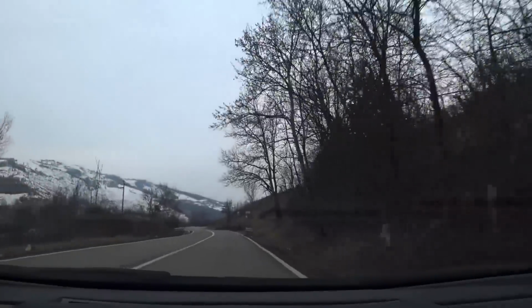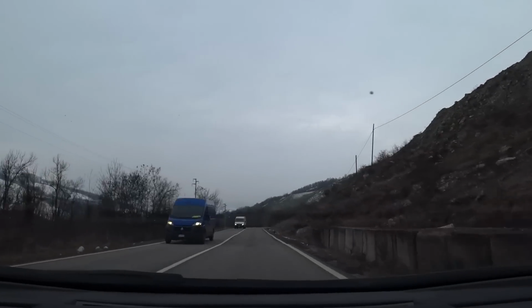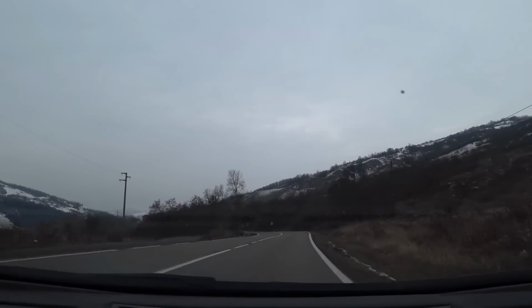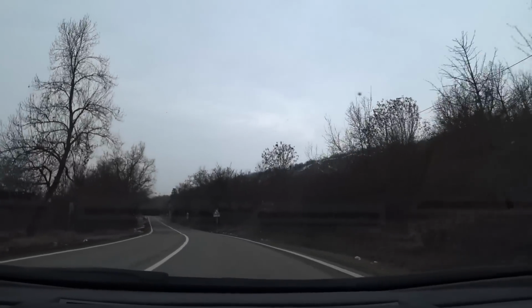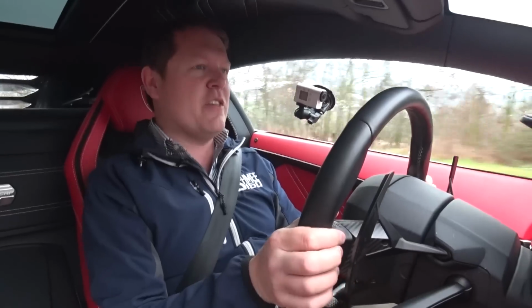Now, one of the interesting things about the supercapacitor and the way that it works is effectively it fills the gap during the shift. Because there's this little wait for it to go up into the next gear, it uses that time to unleash all of the additional electric power, which is quite an interesting concept and approach to take to managing this, I suppose.